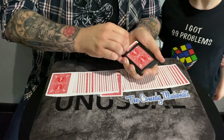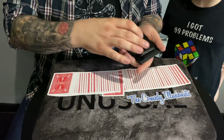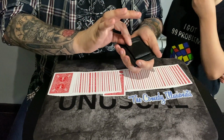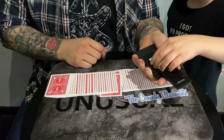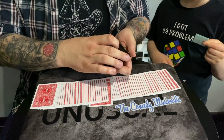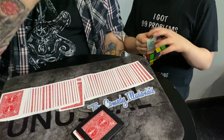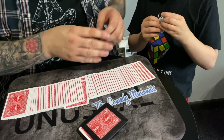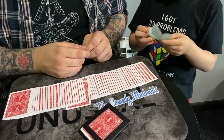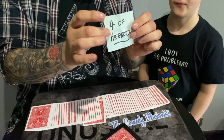Now, do you remember what I did at the very, very beginning of this trick? I showed you that underneath here, there is a prediction. I would like you to take that prediction. And then what I would like you to do, Ryland, is open that prediction up, and read out what the prediction says. Open it up. It's a sticky. 4 of hearts. Show them. There you go, 4 of hearts.